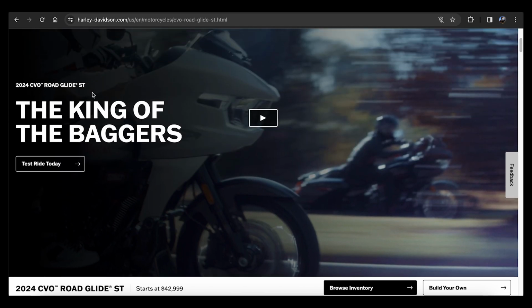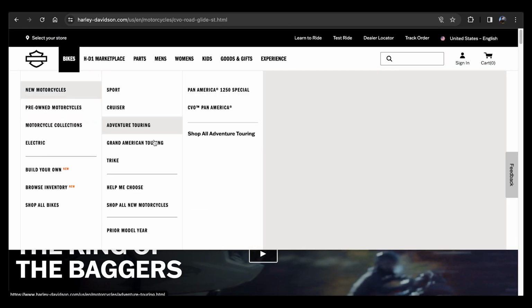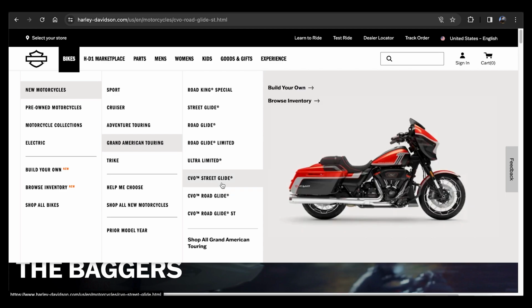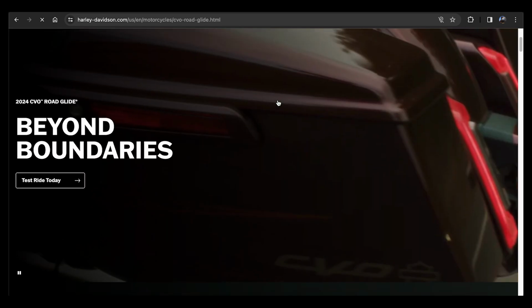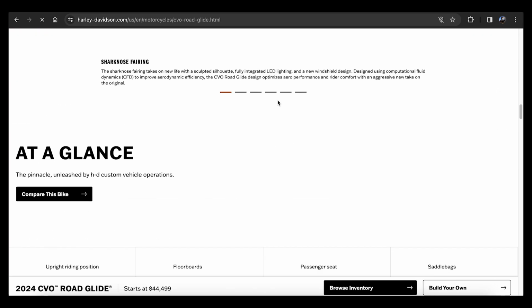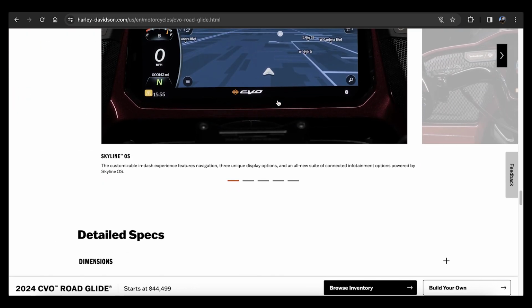Also, one last note, the compression ratios on the Road Glide ST are 11.4 compared to 10.5 or something on the CVOs. So I'd be interested to see the horsepower there. There's going to be a horsepower gain. I just don't know how much. I wish they would say that, but I guess we're just going to have to wait for dyno stuff.